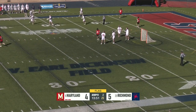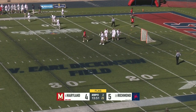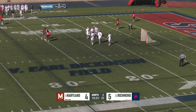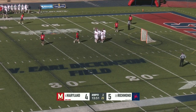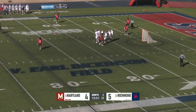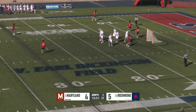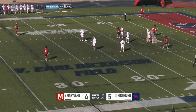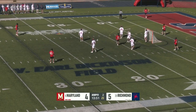Maryland brings Kelly right back out in the midfield. I think they feel like they might have a little something that they can go to there. We may see more and more of that as the game goes on. And Kelly stays on for extra man. This is his strength particularly, in situations like this. So first extra man opportunity for either side today.